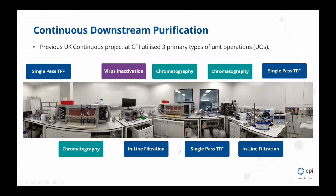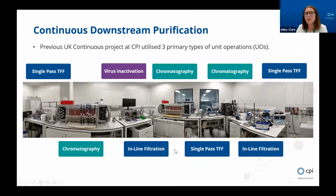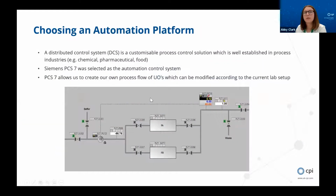So as you can see, this is a very complex system which is fit into a small lab, so it reduces our footprint massively. So we used a distributed control system for base control, such as flow rates and our on-off signals. It was very much a rule-based approach, and PCS7 was our selected system.